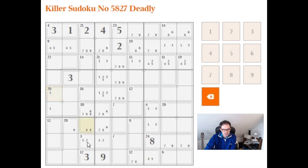Well, that means the 1 down here is forced over into column 3, and there's only one position that can go, and that's here. Now that's quite useful because that will allow us to rule out a couple of possibilities further up the grid.